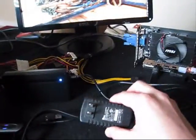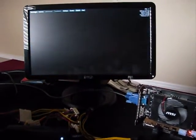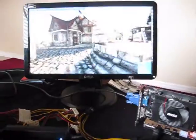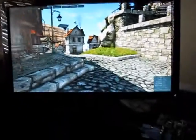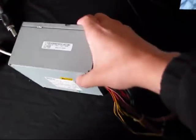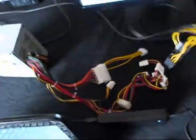With this power adapter, it was switching off after 15 seconds of benchmarking. And with this one as well. Since this video card doesn't use this, it just doesn't work right with such types of power supplies.